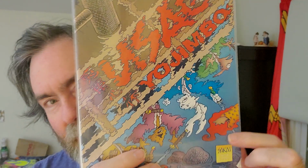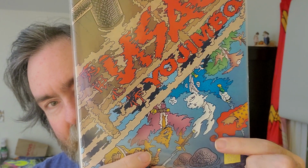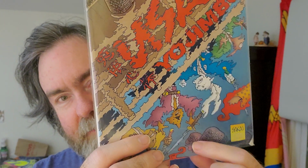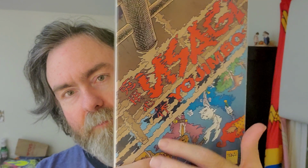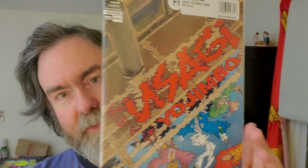So if you look down in this corner, there's actually a dead body in the water with blood coming out of it. And you can see there are some stones sticking up out of the water. But we have this reflection here of Usagi killing all of these people on the bridge. And it's just so cool what they did with the logo. It's such a cool cover.